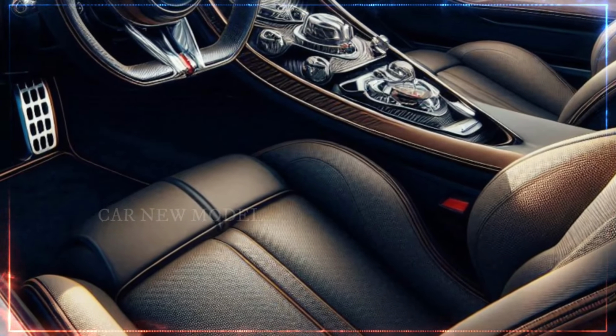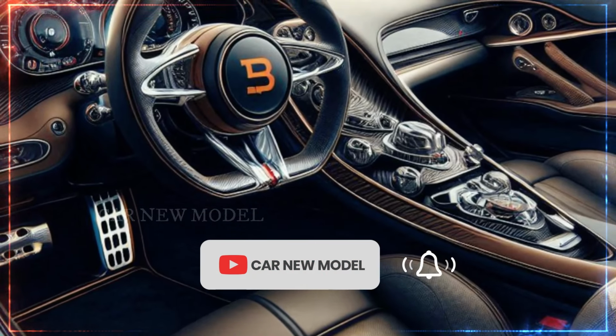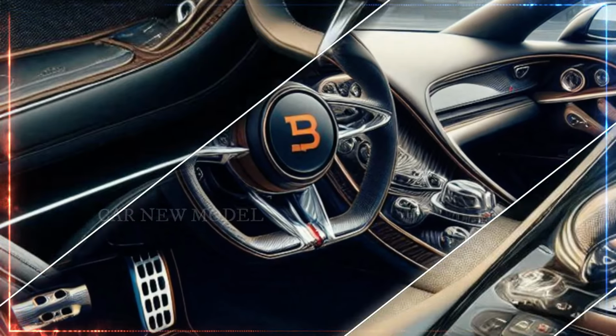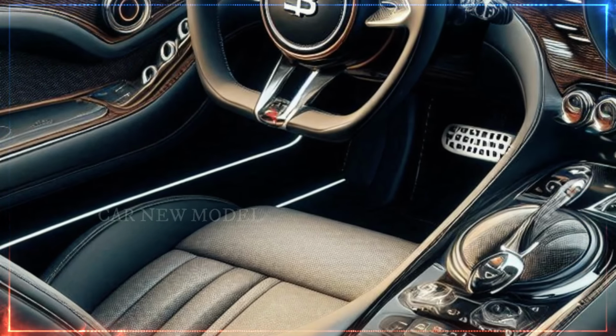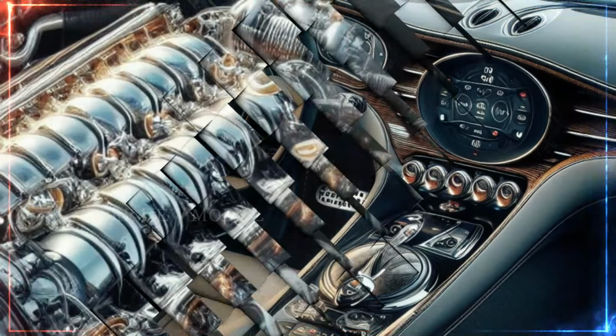You sit in the car, not on it. Deep bucket seats hold you like a racing harness. And that minimalist approach? Intentional. This isn't about champagne and comfort, this is about control.